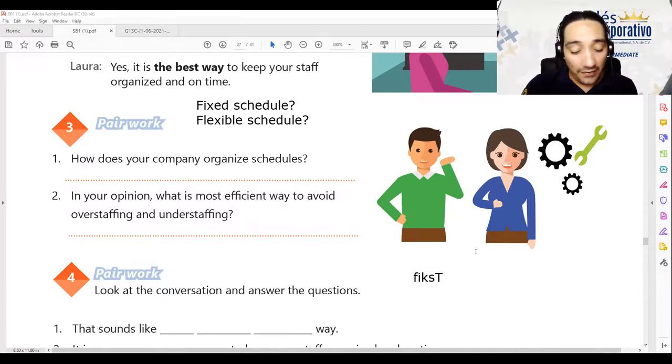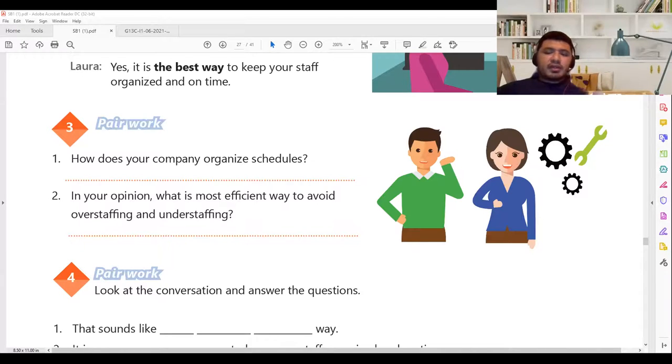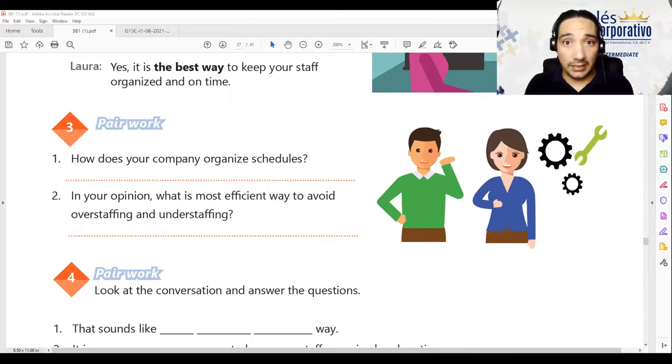Okay. So they have a fixed schedule. You don't have to worry about organizing schedules. Does anybody work organizing schedules here? Anybody? Or who has a rotating schedule? Ada, do you have a rotating schedule? Well, actually, rotating and flexible are the same. So, Alexander.